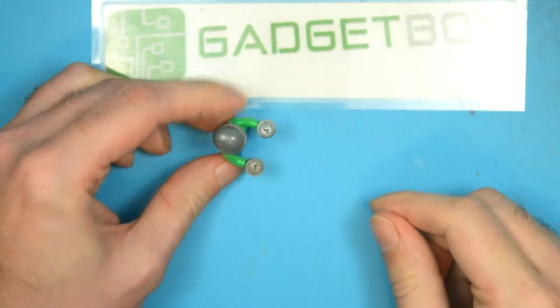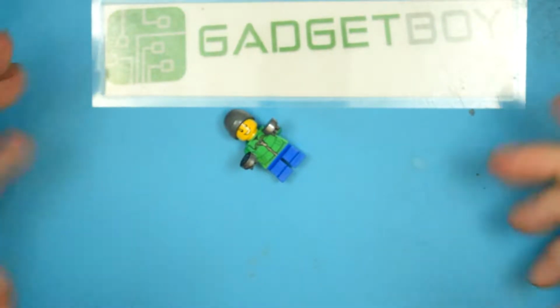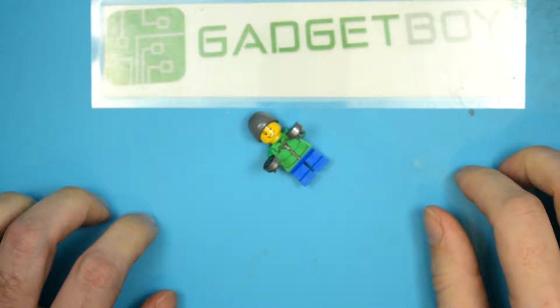So anyway, that's day 2. That was kind of a little disappointing, but hey, there's going to be some not so exciting figures in there. So yeah, that's day 2.